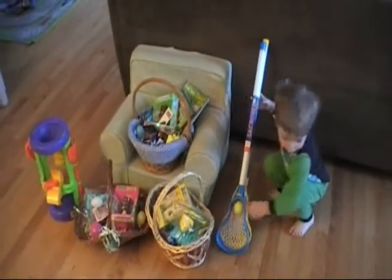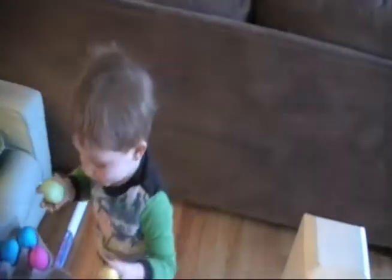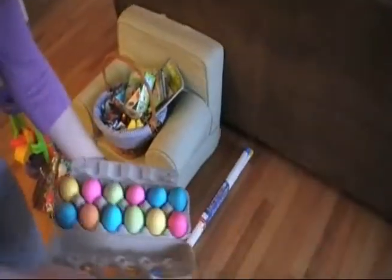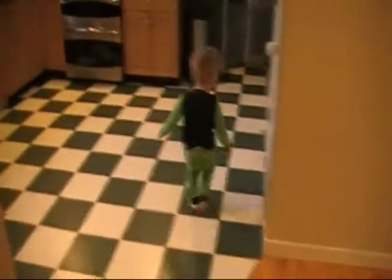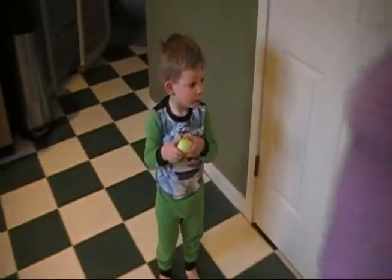Lacrosse sticks. That's cool. Yes, yes. Don't smash them. Mommy's gonna get the other thing. Mommy's gotta get another. We filled them all up. Mommy, I found another egg! Look, I found another egg! Another one, okay. Cool.